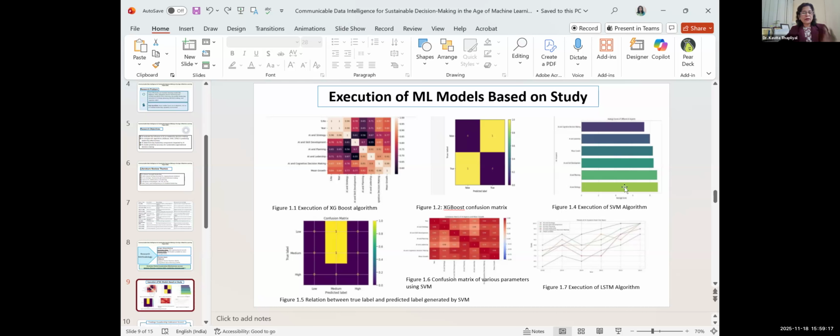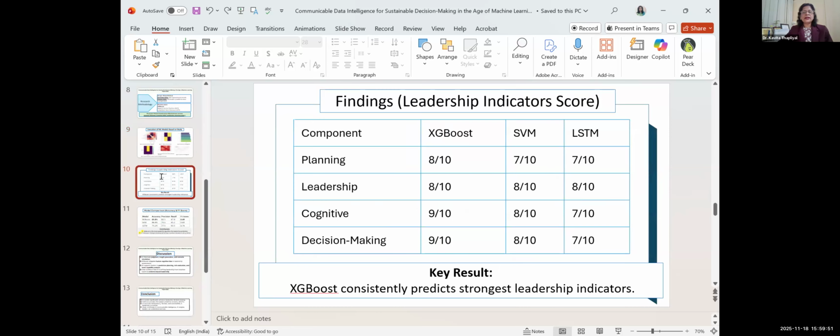Then we have taken the same data of 600 plus 800 secondary data, which has given us the SVM algorithm, where again the same concept was taken up in the relation between the true label and the predictive label generated by SVM. And finally, we have come to the confusion matrix on various parameters and executed the LSTM algorithm. As per the algorithm data designing, the leadership indicator scores are quite in front of you, where you could see the components XGBoost, SVM and LSTM.